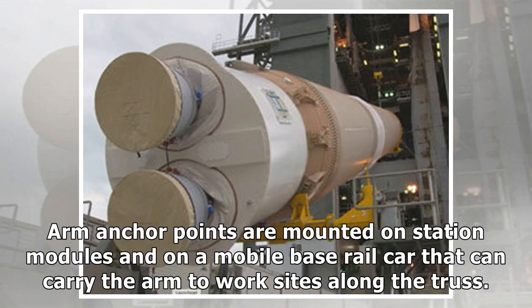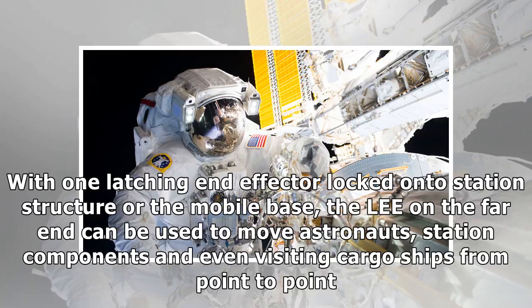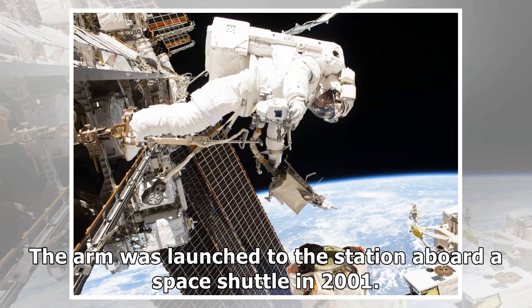Arm anchor points are mounted on station modules and on a mobile base rail car that can carry the arm to work sites along the truss. With one latching end effector locked onto station structure at the mobile base, the LE on the far end can be used to move astronauts, station components and even visiting cargo ships from point to point. The arm was launched to the station aboard a space shuttle in 2001.